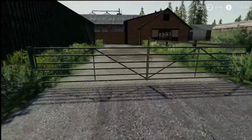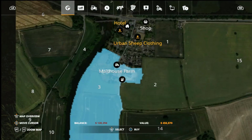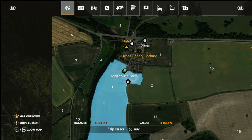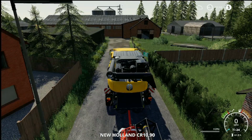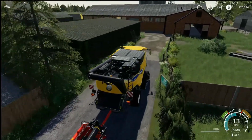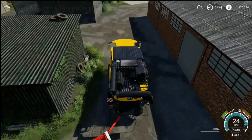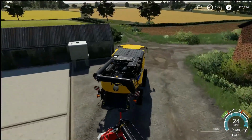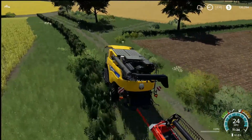Now, this is the other farm here. There's three major ones. This is Malthouse Farm. Yeah, it does come with Field 12, so that makes sense. But that one is 450,000. A little bit more expensive. Got lots of storage, I'll tell you that. And Field 12 looks like it's this big guy right here.